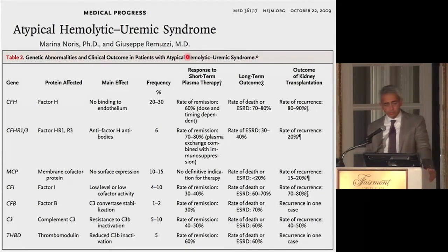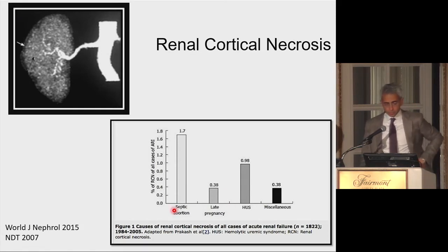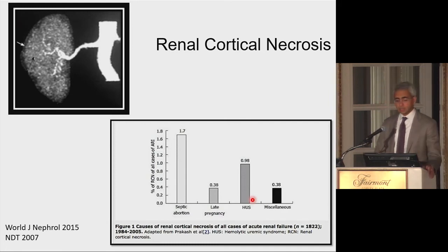Obviously, this is an article by Remuzzi and his colleagues in the New England Journal looking at all those genetic factors. But I typically test for ADAMTS13 and factor H. Renal cortical necrosis in pregnancy does happen. Now, we don't see it often, and you see it typically more in developing countries, but the etiologies of cortical necrosis with poor flow in the periphery in pregnancy are abortion, HUS, and bleeding, of course, and sepsis, if you will. Septic abortion, hemorrhage, and so forth. But HUS is associated with renal cortical necrosis in pregnancy. So if you see cortical necrosis or you're suspecting cortical necrosis, then think of HUS.